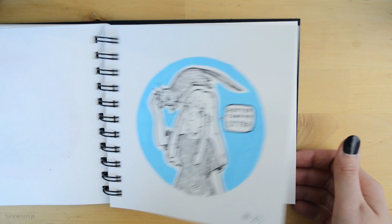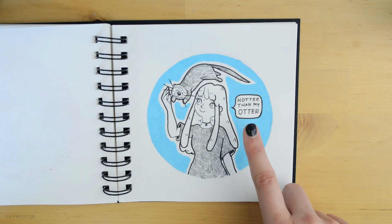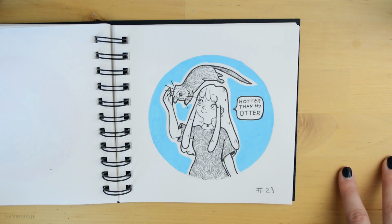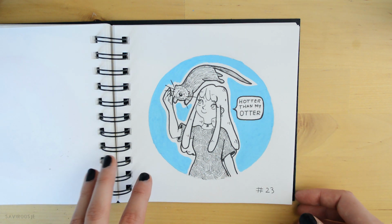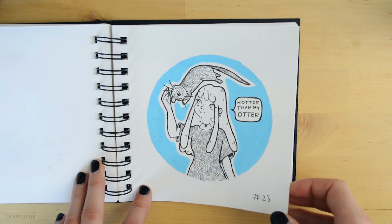Yeah, let's move back to 23. On Dutch television we had this show called Hotter Than My Daughter. And for some reason I was drawing this and I was like, hotter than my otter. And I thought that's really funny to add in this drawing. So that's what I did. And I just ended up really liking this one, also with the cute otter and the overall composition as well.